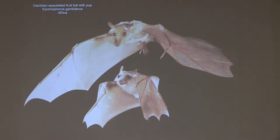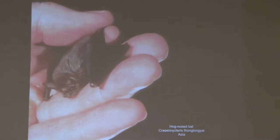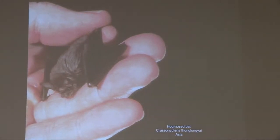So when a bat wants to fly, he just stretches his arm out and opens up his hand, and his hand forms his wing. He also happens to have fingers that are longer than his legs, which is really kind of cool. Okay, next one. Smallest bat on the planet is this little tiny thing often referred to as a bumblebee bat because it's just the size of a big bumblebee.